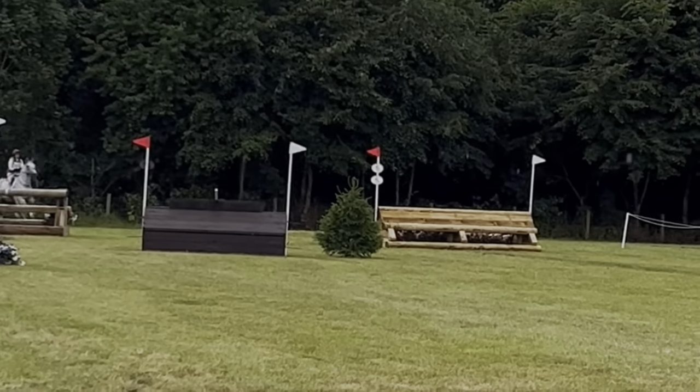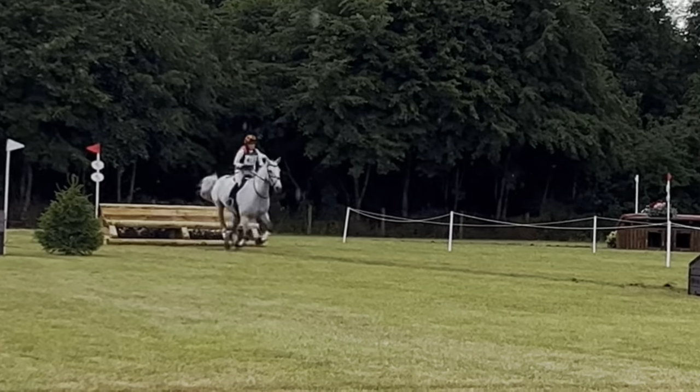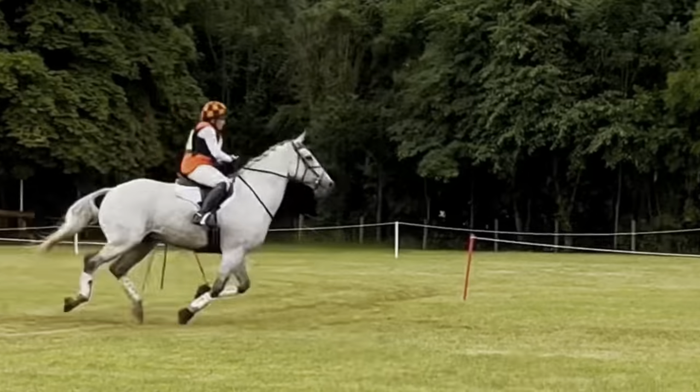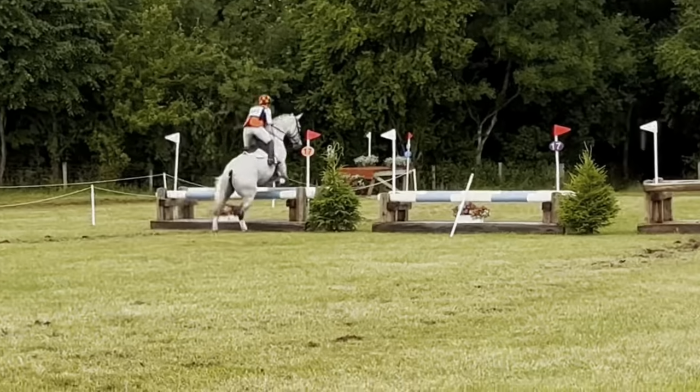Finishing off our round, it had started raining again by the time we were on our way home, but look at him pop through the final double, still as good as he was going at the start, and then all the way to the last. What a good boy.